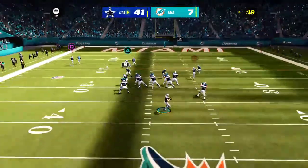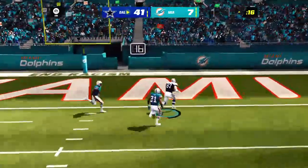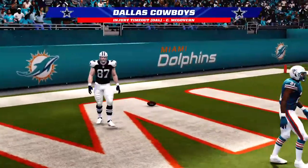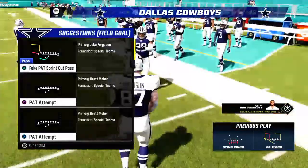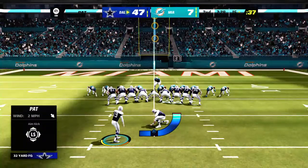Off the play fake. Gilbert. He finds his man. Complete. It's Ferguson. Touchdown! Jake Ferguson, 29 yards. And the Cowboys are able to widen their lead here in this first half.